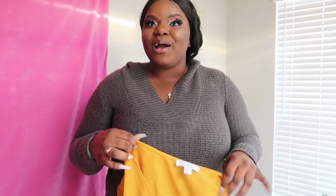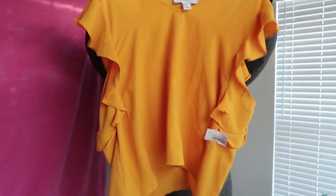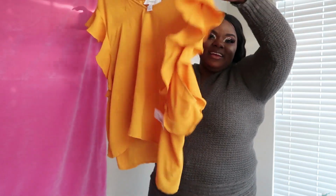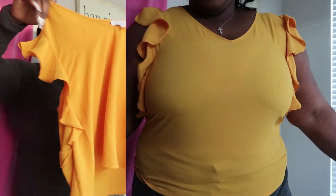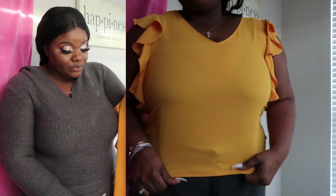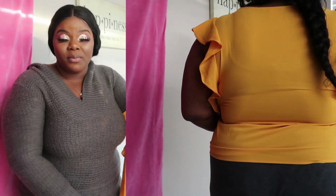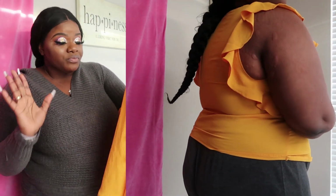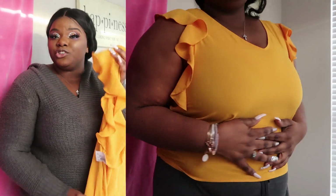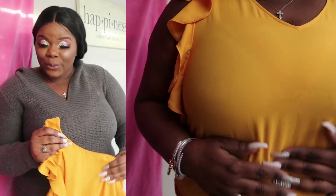All right, next item we have here. I don't know what it is with the mustard, but I've been coming across a lot of cute mustard pieces. But we have this cute shirt. Look at the little ruffles on the side. I just absolutely love this. You could dress this with a pencil skirt, or with some business pants, dress pants. Not a long skirt, but some jeans maybe if you want to be a little bit more casual for work. Going out with the girls, just going for a drink, or just going to work. You finesse it up how you want to, okay?